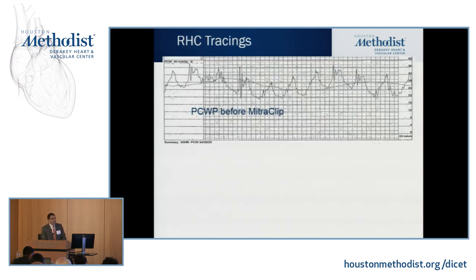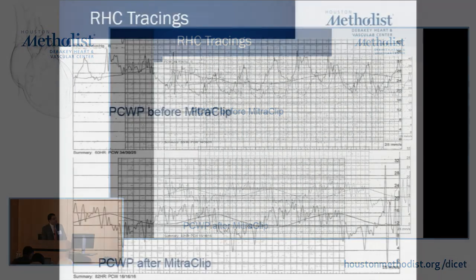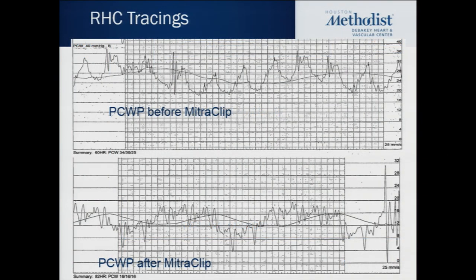So the patient underwent the procedure, and I want to show the pulmonary capillary wedge pressure before the mitral clip. The wedge was around 26, and clearly causing him to be short of breath, very symptomatic. And the right heart cath that we did after the procedure clearly shows an improvement in the pulmonary capillary wedge pressure with improvement in his symptoms.